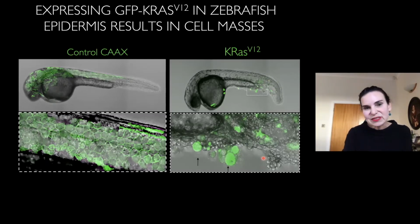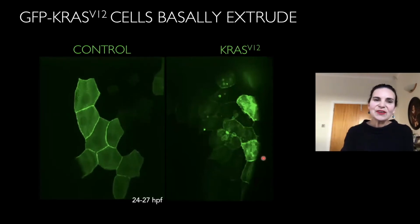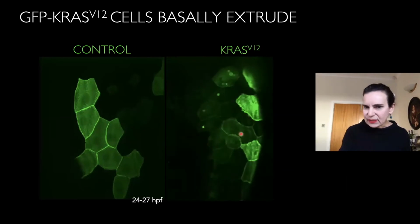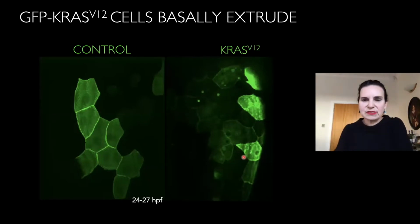Now, what gets more interesting is if you hone in on these and image them live, which is the whole point of using the zebrafish in the first place. You can see that the control cells just sort of sit there. They'll divide and take over the epidermis. But in the KRAS cells, in fact, they're more likely to extrude, and you can see this one here extruding. And when they do, they preferentially extrude basally back into the tissue that this epidermis is encasing.